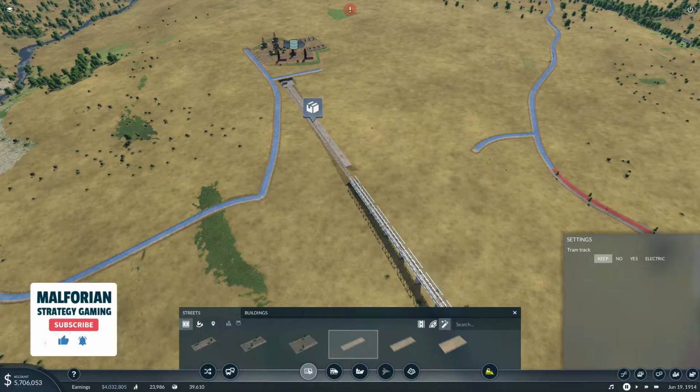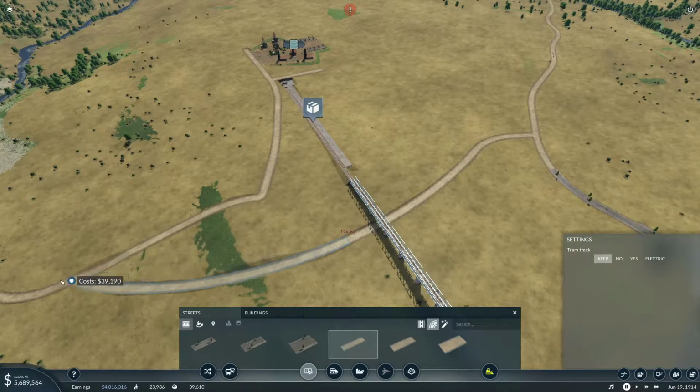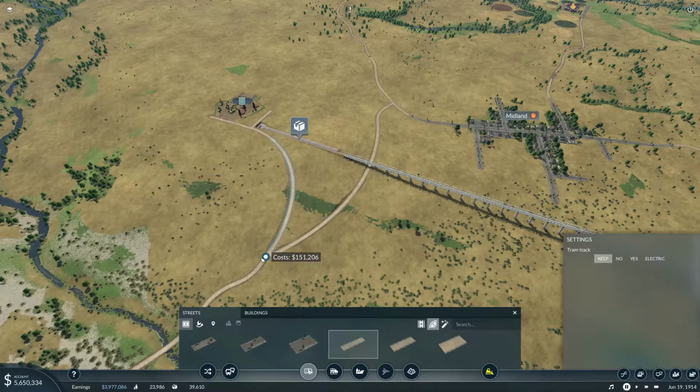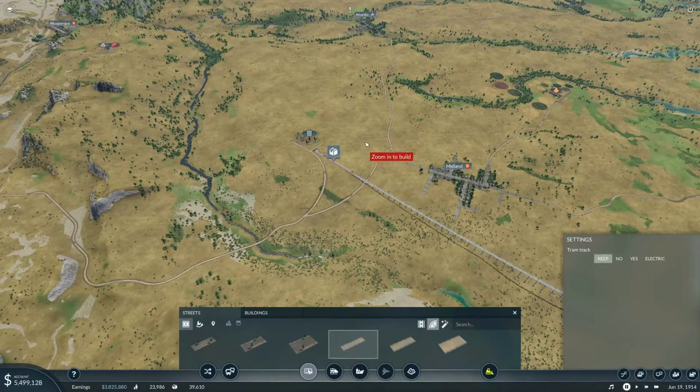Well, anyway, let's do this first. Can this go under here? There we go. And then we'll connect that up down here somewhere. There we go. Actually, no, I'm going to get rid of this as well, because it looks weird. There we go. Kind of makes it look slightly more realistic, how it might have been built in real life.